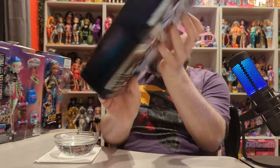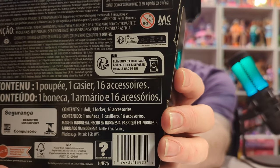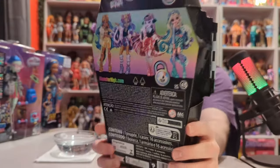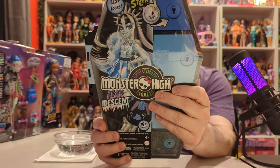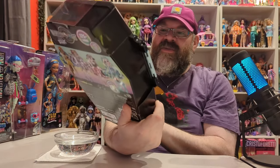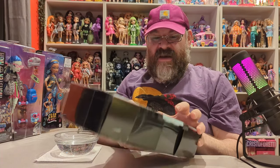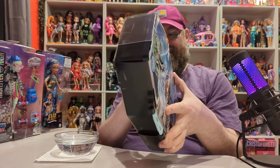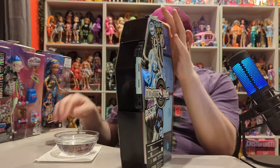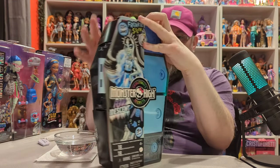I should probably show you the barcode if you would like to look for this one. Now, this is an older series, a previous series than the current one. So it might be hard to find, but you could probably find it on Amazon. I haven't checked Amazon for it yet, but I will. And if it's on there, I will put a link to it.